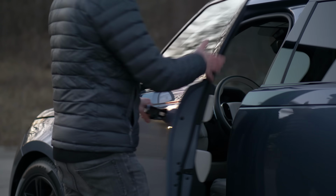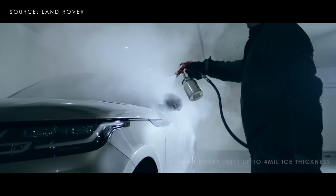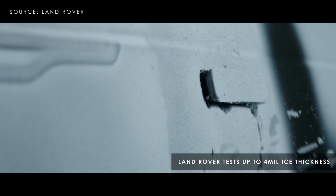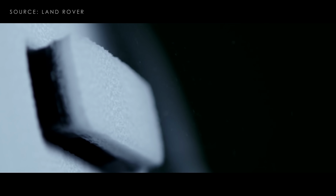Or if you're in a bad climate like me, we get ice or freezing rain. You get this side of the car coated with ice, you come out in the morning, and you can't open the car because the door handle won't come out. It's something just to be aware of.